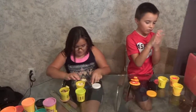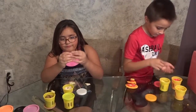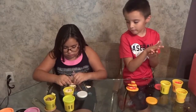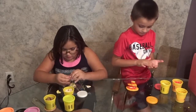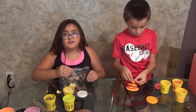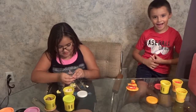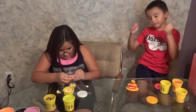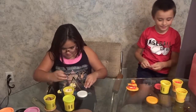This will be cool. Wait, how much time do I have? 3.5. No, for me. 3.5. The ones that have put some cheese on top. Let's sprinkle some cheese. Wow, this would be called the mega pizza. Cheese. Wow. Cheese. My pizza looks like the best. Sprinkle some cheese on that pizza.